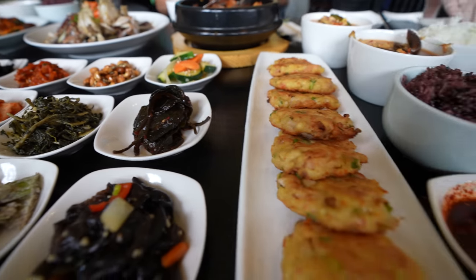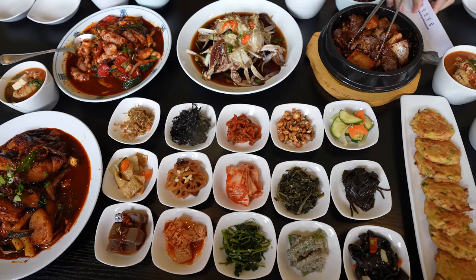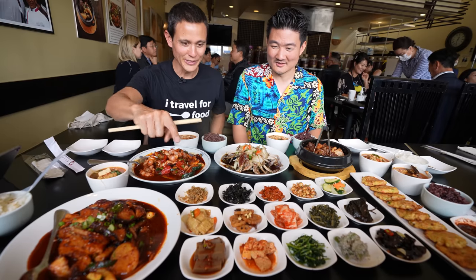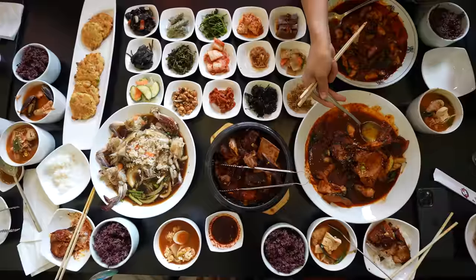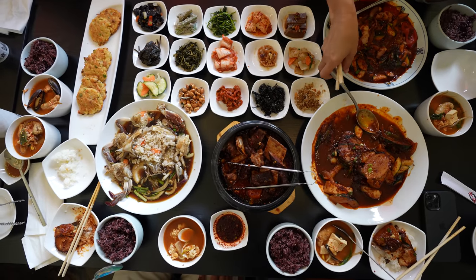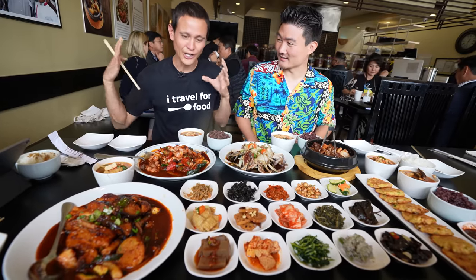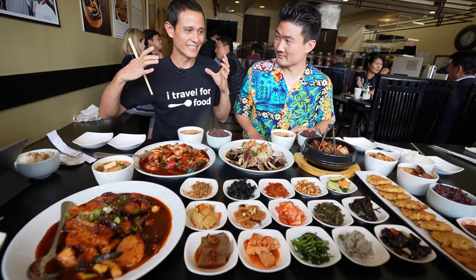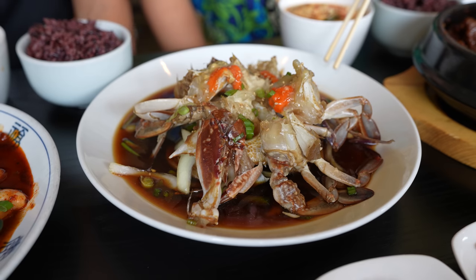They have gone above and beyond. I'm actually overwhelmed. I don't even know how to act or what to do. There's a row of 3x5 banchan, 15 different banchans. That is a sign of a great Korean restaurant, taking pride in the different banchans, because that's really one of the arts, one of the skills of Korean culinary history.